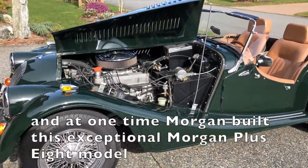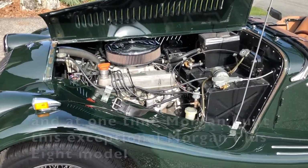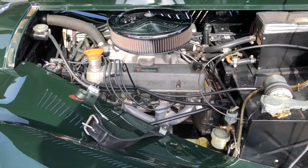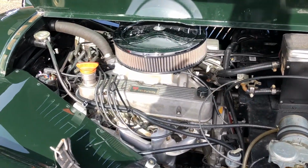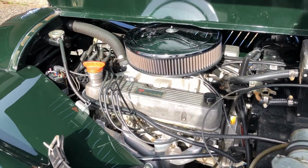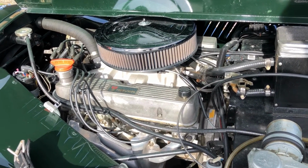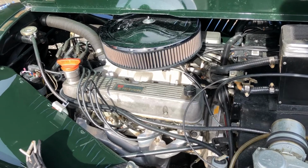The Morgan handcrafted organization builds close to 800 cars a year. These include the iconic three-wheel version, the Morgan Plus 4, and of course the Morgan Plus 6. And at one time Morgan built this magnificent Morgan Plus 8 seen here in Vancouver, owned by Stephen Blake. It's quite a rare car in absolutely beautiful condition and is one of the most desirable of all Morgans in my view, and one that I would dearly love to add to my collection.